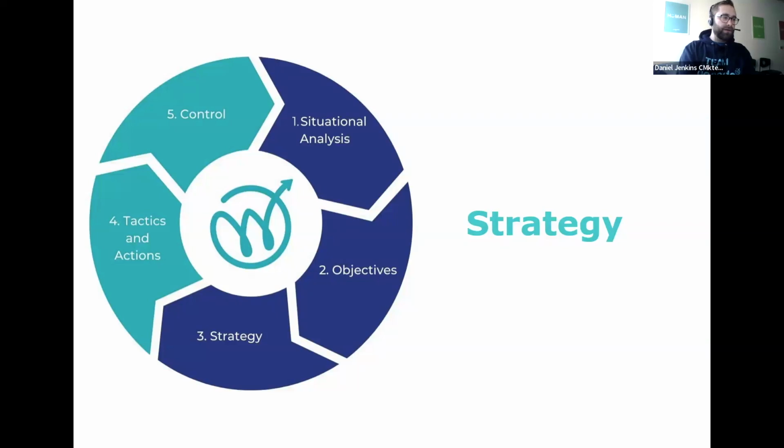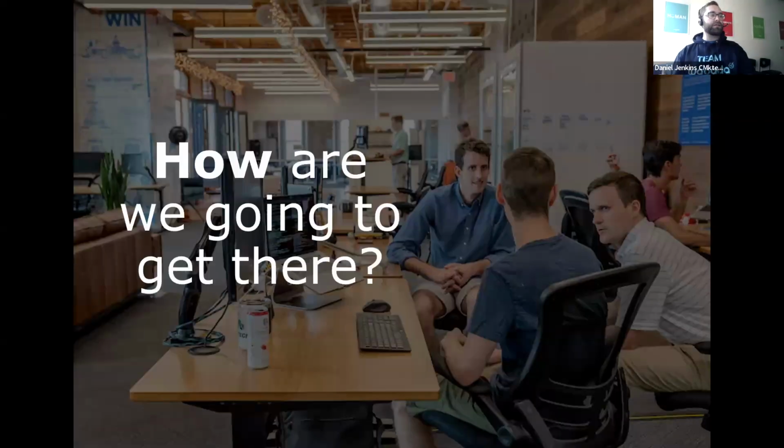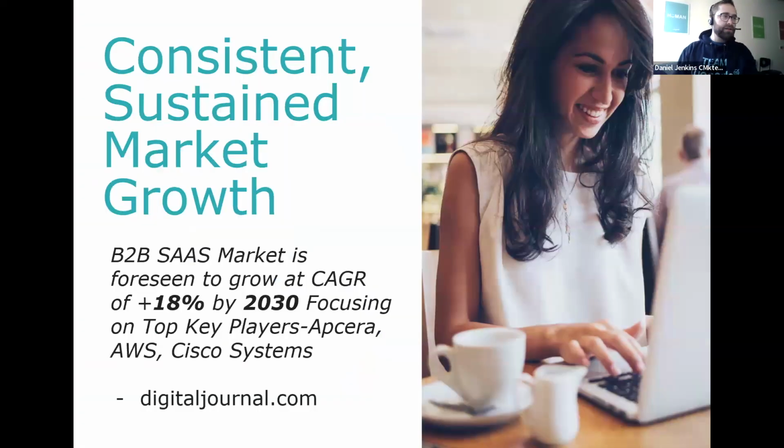And then obviously we want to build out our strategy. And the interesting thing with this is that this is literally the overarching catch-all for how we're going to get there. And something that we need to consider within the cyber and tech industry is that we are still seeing consistent and sustained market growth. So generally speaking, this is still a market in a heavy, heavy growth phase. Now, what's interesting about that is that there are a number of different ways to approach it, because a number of sectors and a number of markets might not necessarily be a growth market. It might be that, well, it's at where it is.